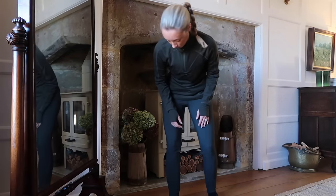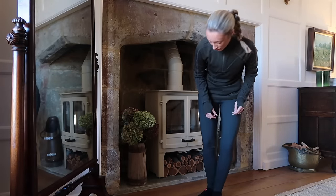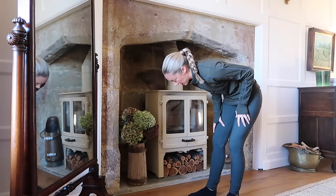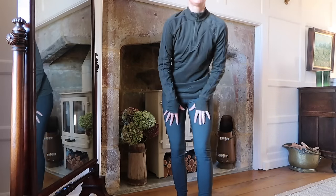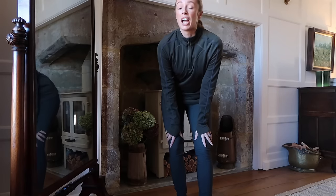Ooh, what have I just trod on? Ugh. Wood chippings. That looks like a giant dried spider leg. I wouldn't put it past this house, honestly. It might be like a fossilized spider.